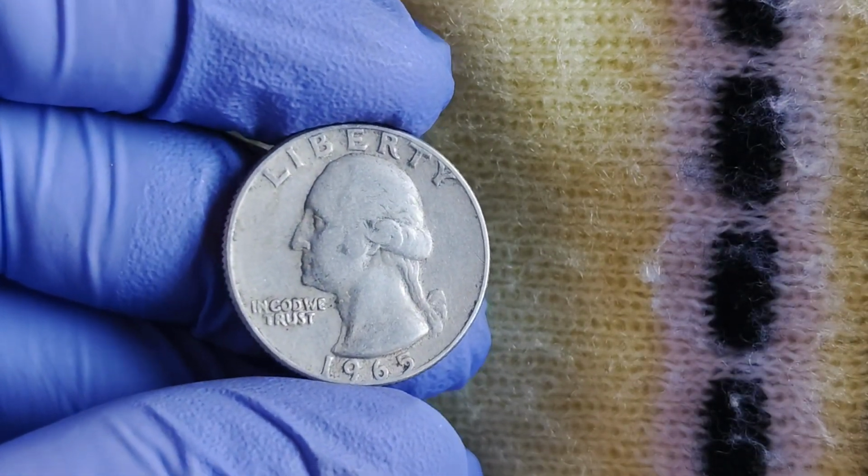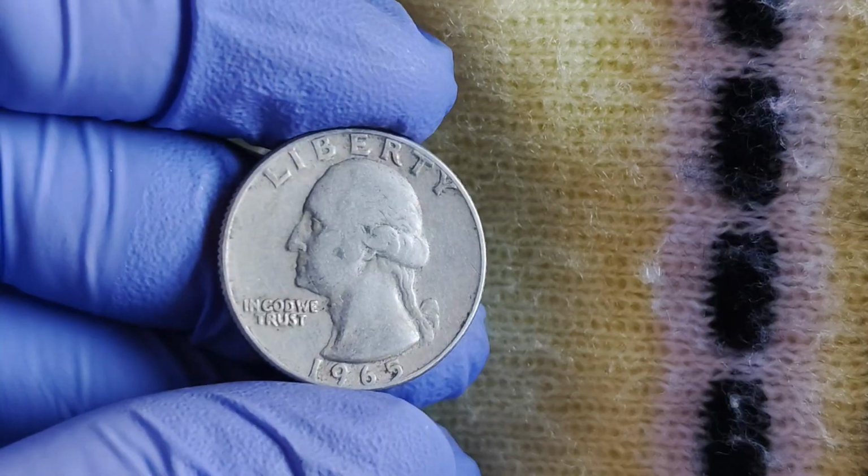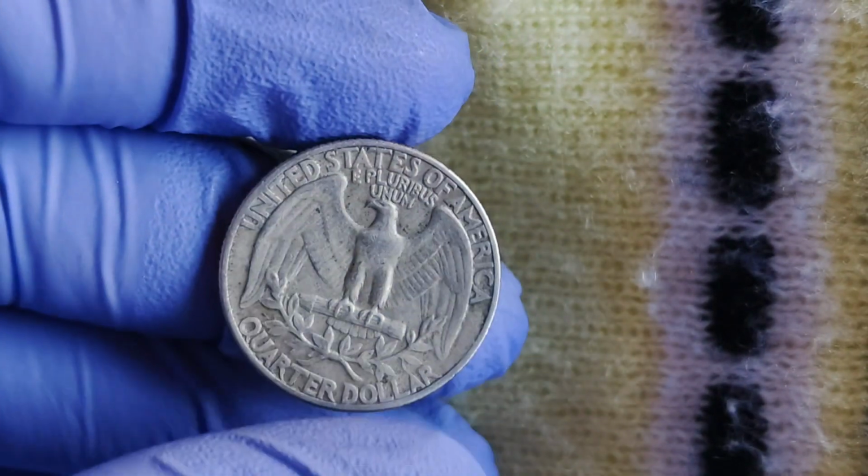The 1965 quarter was born in chaos. The United States Mint was scrambling. Silver coinage had just ended.